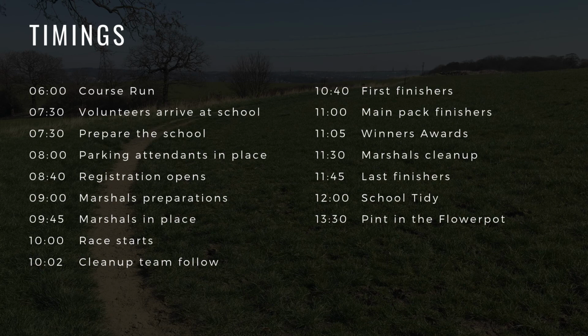The race then starts at 10 with the clean-up team following behind to make sure that no runners are left behind and cleaning up anything which needs to be cleaned up on the way. Around 10:40 I'm expecting us to get our first finishes, with the main group finishing at 10 past 11. We'll have the award ceremony just after 11. Then after that, the marshals can start leaving and cleaning up at 11:30.